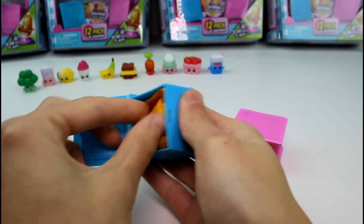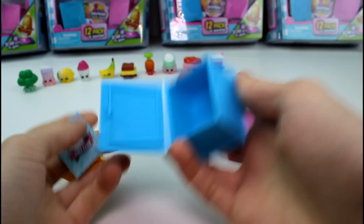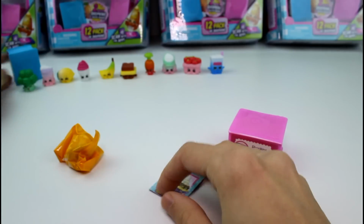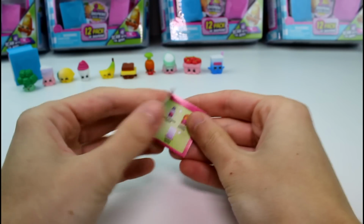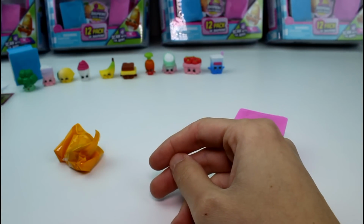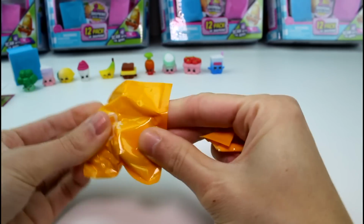First one. Inside we get a Shopkin and a recipe card. So we got the banana split recipe card. Awesome. Those are all the ones you need to make banana split. I'm gonna just set those there. Let's see which Shopkin we got.